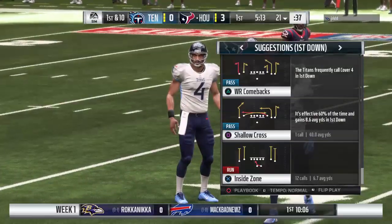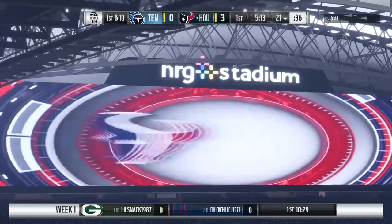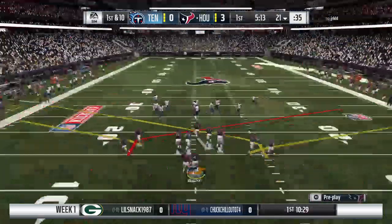And now out comes Houston. And last time they got 3 points, but it was a chip shot field goal. And when you go to the sideline after a chip shot field goal, maybe the offense not too happy.